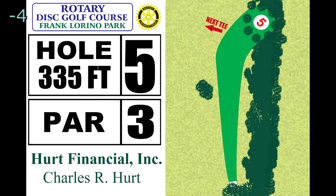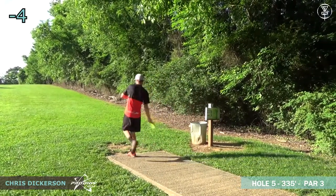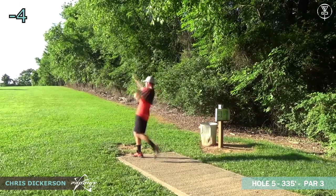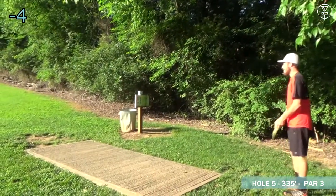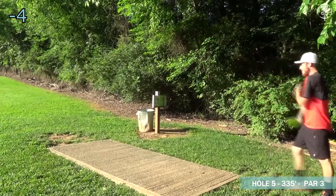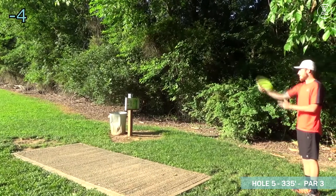Moving on to hole number five. It's 335 feet. It's uphill the whole way, and the basket's tucked into the right side of the woods up there. It plays a lot longer than 335 because you can see it's uphill. It's not very steep, but it's inclined the entire way. So this one seems to always just get me. I come up shorter than I think I'm going to.